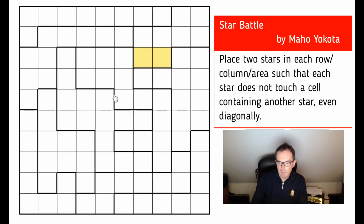Now, all of that said, I've gone through the 2 or 3 standard techniques for making progress in star battles. I don't think they're going to help you solve this puzzle. What I'm going to show you now is what you need to know to solve it. The first thing is to appreciate that this puzzle is a 10 by 10 grid. Therefore, we can divide this grid into 25 2 by 2 areas.